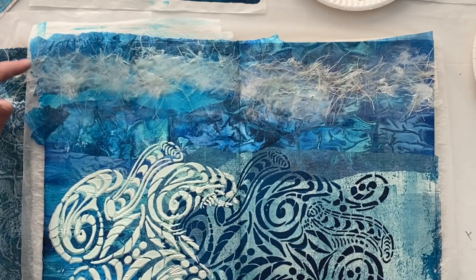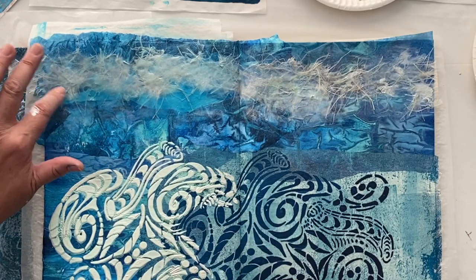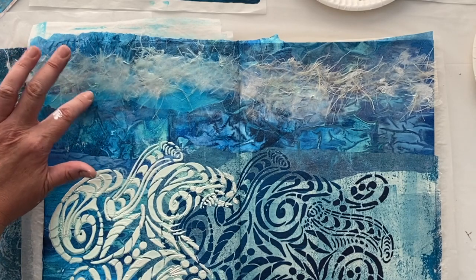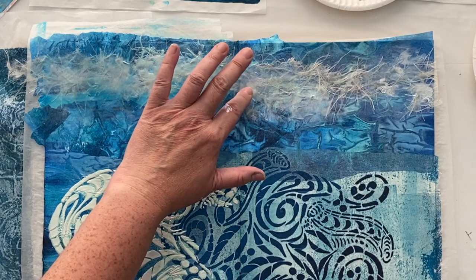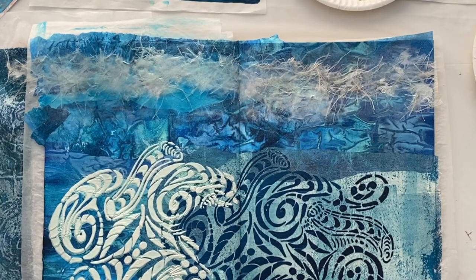Righto, now I'm going to have to let it dry. And then we'll see how it comes up once it's dried, because everything's wet. It's got matte medium on it. It's got ink on it. Righto, leave it alone, leave it alone. We'll let it dry and see how it looks. And then we'll decide what we're going to do from there.